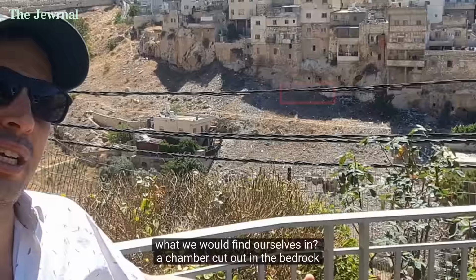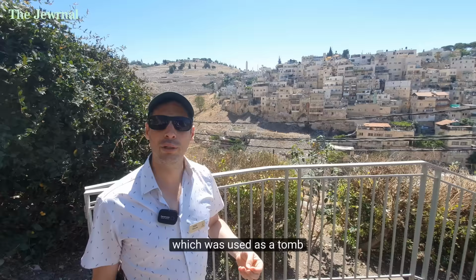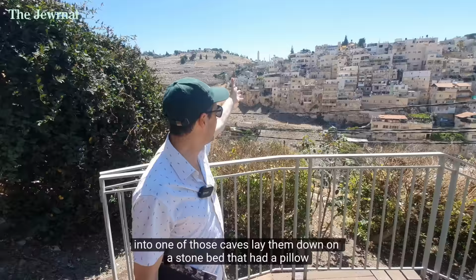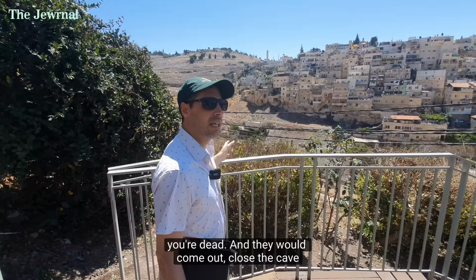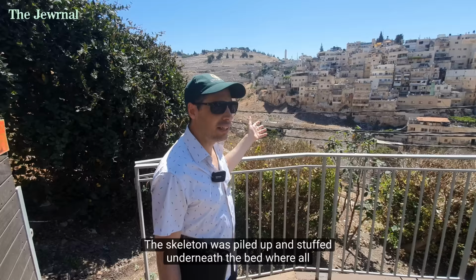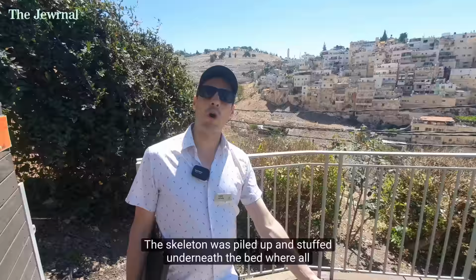A chamber cut out in the bedrock, which was used as a tomb. The way they used to bury in ancient times was to take someone who had passed away into one of those caves, lay them down on a stone bed that had a pillow, not a comfortable pillow because it's made out of stone, but who cares, you're dead. And they would come out, close the cave, and come back after almost a year to find a skeleton. The skeleton was piled up and stuffed underneath the bed where all the bones of the person's ancestors are. This was a family burial ground.